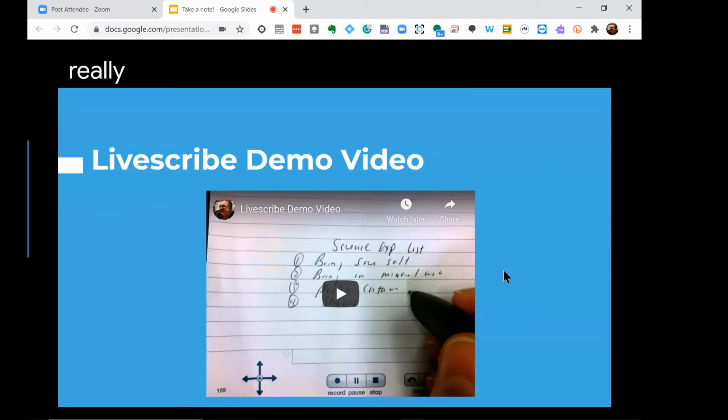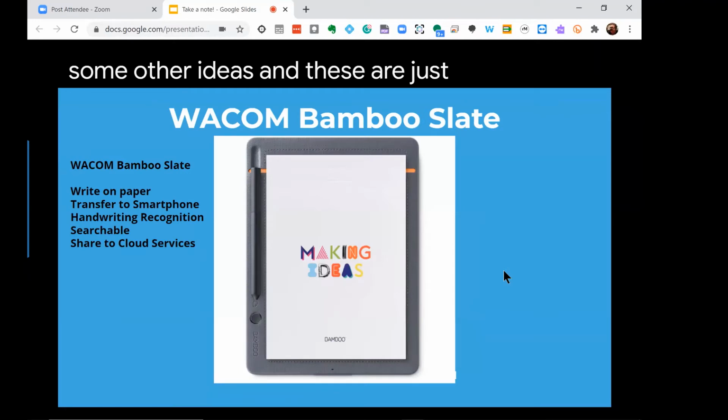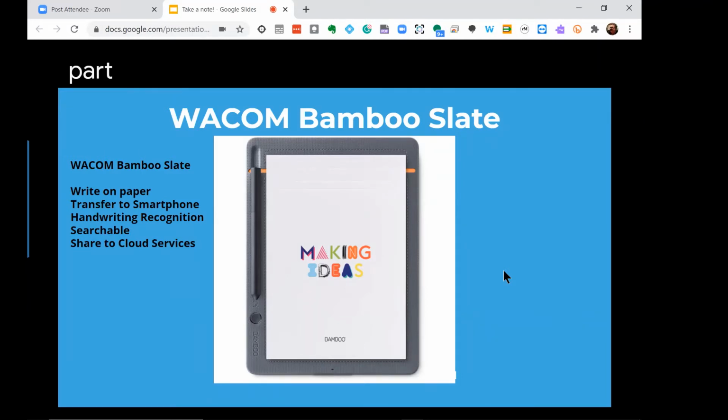So just some other ideas, and everyone resonates differently. This is the Wacom Bamboo Slate. You write on a paper pad with that particular pen. You can transfer what you wrote to your smartphone. It has handwriting recognition and also stores your notes in the cloud. It comes in 2 sizes, and the nice part about this is it utilizes handwriting recognition. You can use any paper you want with this. This is just a plain pad.